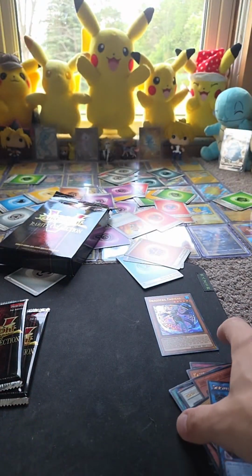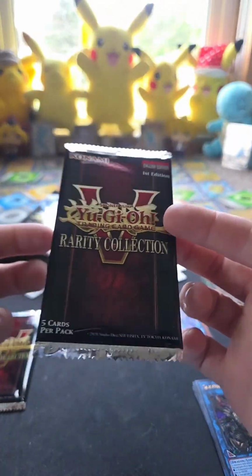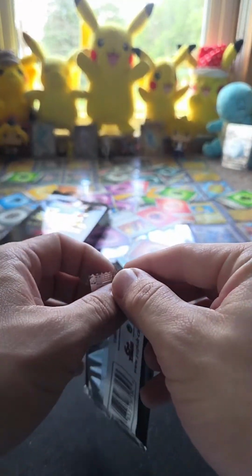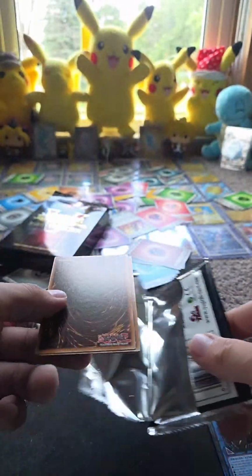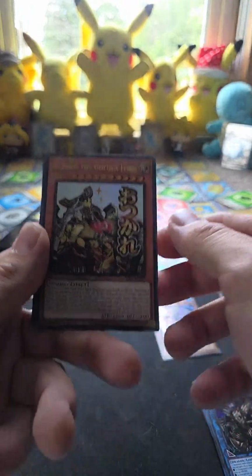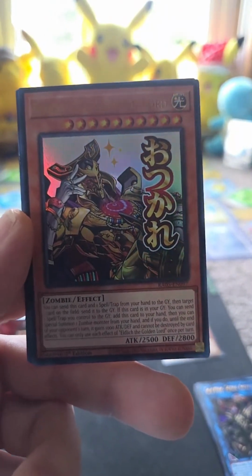Alright, next pack. Oh, my nerves. Let's get it. Rarity collection, 5 cards, 5 foils. Kind of expensive set, but kind of fun to open. Alright, we got another artwork here. What does that say? Oh, I can't read that.